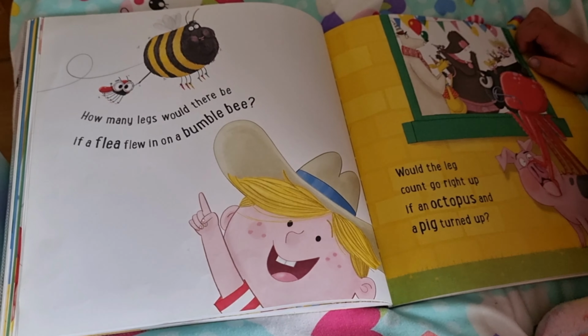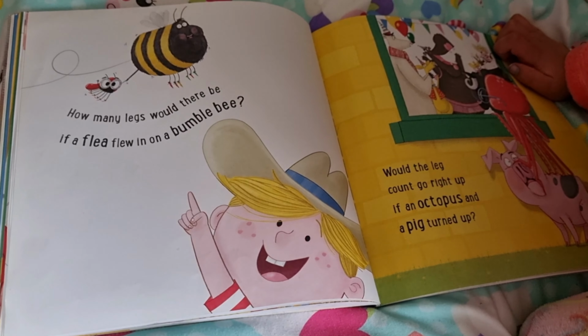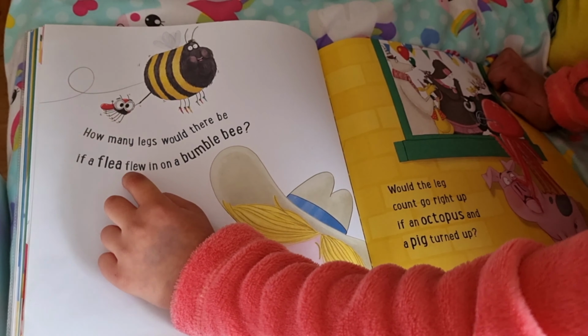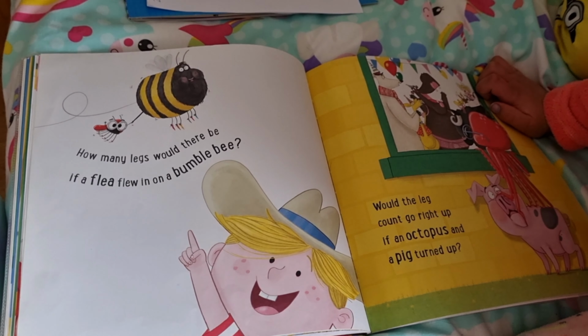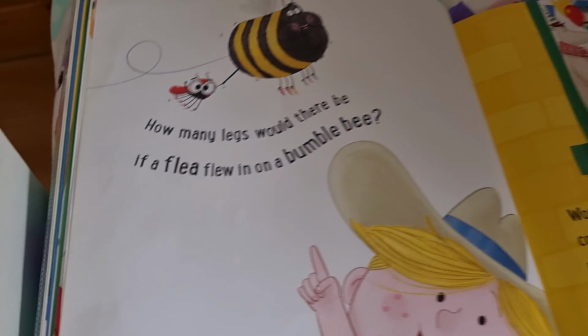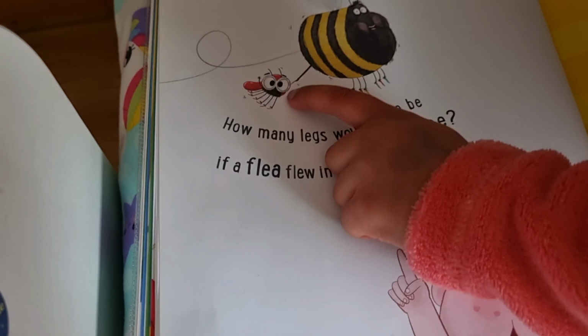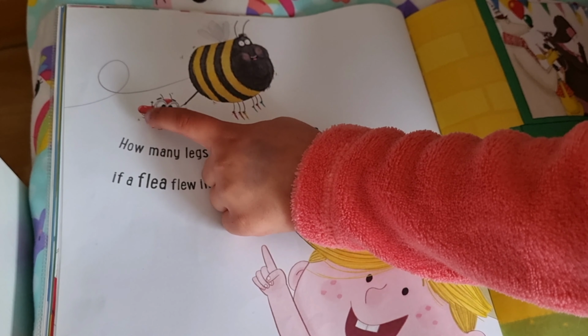How many legs would there be if a flea flew on a bumblebee? So, how many has a flea got? This is disgusting. It's not one, two, because he's on a stinger. Six.